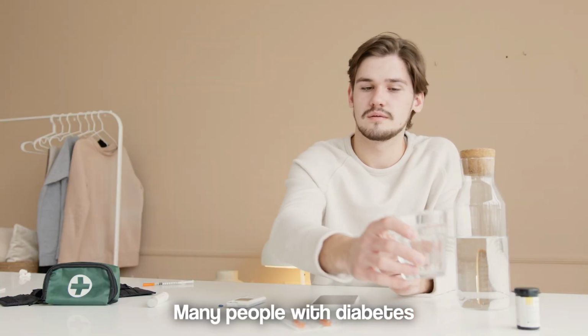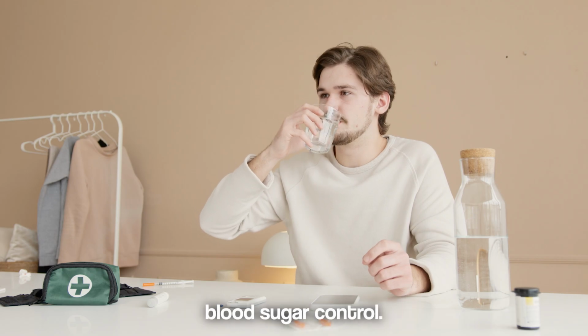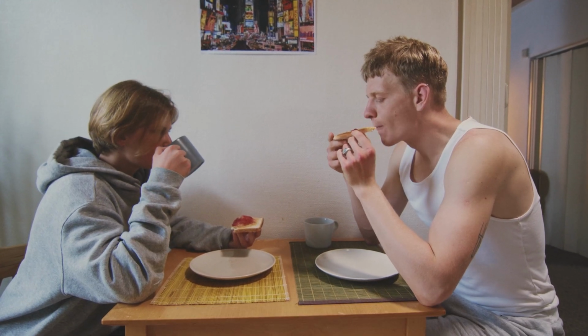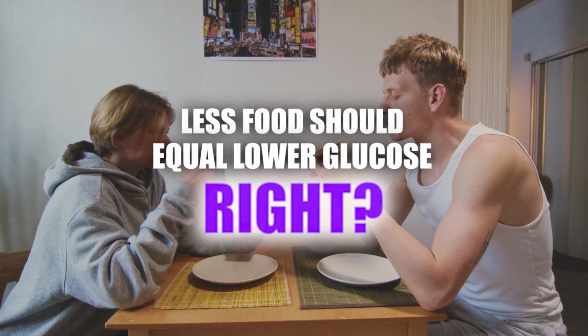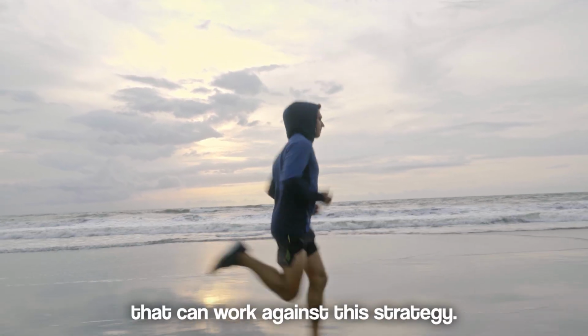Many people with diabetes believe that extending their fasting period will automatically improve blood sugar control. It seems logical. Less food should equal lower glucose levels, right? But your body has sophisticated survival mechanisms that can work against this strategy.